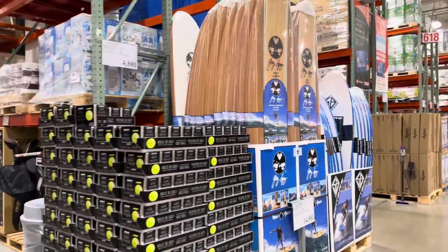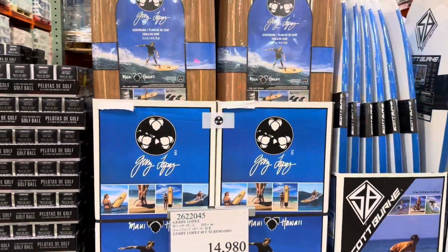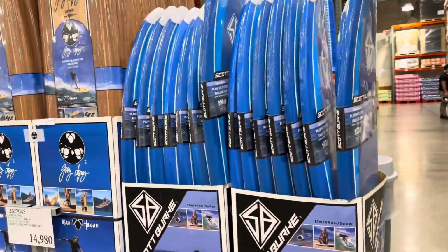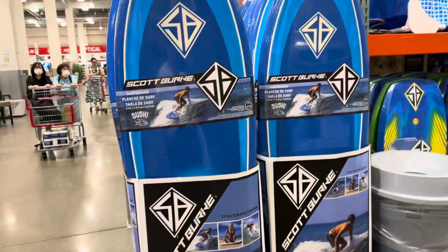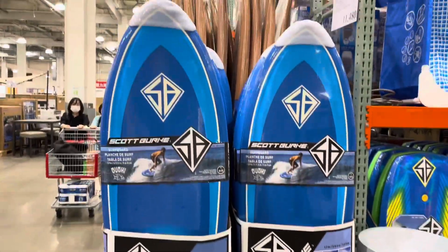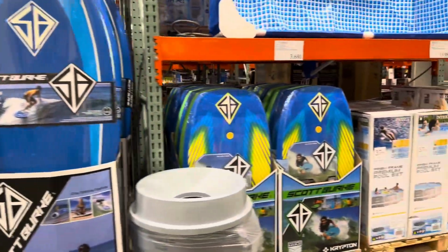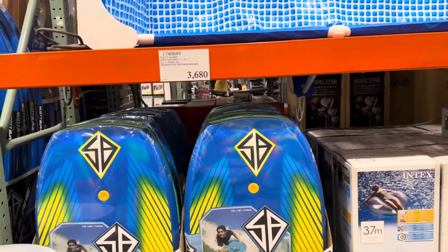My God, they got surfboards. It's a long board, 140-ish US, give or take. Oh, that's a surfboard. A shortboard. Also, ooh, it's 100. That's nice. Bodyboards, cheaper. Nice, it's 30 bucks.